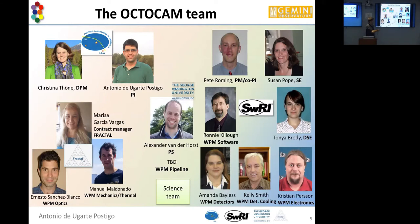Amanda Bailey is doing the detectors, which is an extremely relevant part of this project that you'll see. We have a lot of detectors there, both optical and infrared. Kelly Schmidt is doing the cooling of part of the detectors, and Christian Persson is the lead of electronics, the electronics of the instrument. On the other side, within Spain, we are getting the optomechanical design done by Fractal.